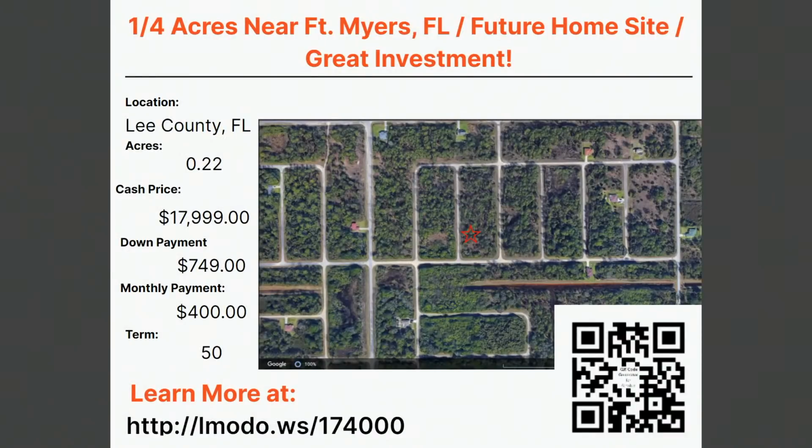174 triple aught zero. Incredible property here. Learn more about it again at elmoto.ws/174,000.